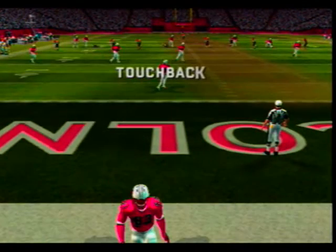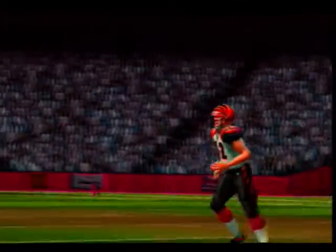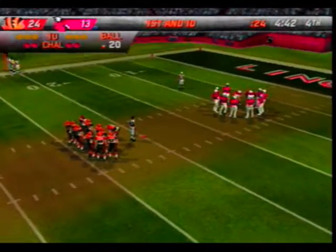The kick sails out of the end zone. Time's running out for them. So if they want to get back in this game, they're going to have to find a way to get into the end zone on this possession.